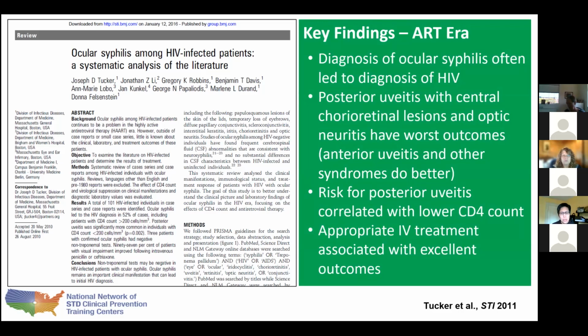There was one more hint from all the chart reviews they did. Posterior uveitis with central choroidal retinal lesions and optic neuritis. Posterior retinal optic neuritis, the back of the eye, have worse outcomes. Anterior, and remember, this guy wound up with, on a slit lamp exam, an anterior uveitis, and other syndromes do better. Risk for posterior uveitis is actually correlated with a lower CD4 count because, again, they were really looking at HIV-infected patients. And appropriate IV treatment is associated with excellent outcomes, that nice high dose of ceftriaxone that penetrates the ocular, otic, and CNS environments.